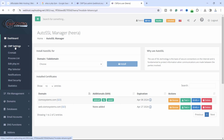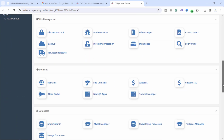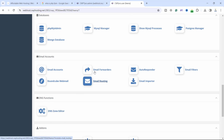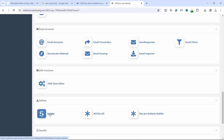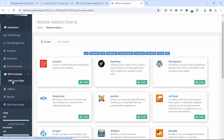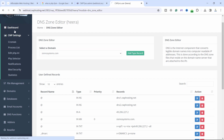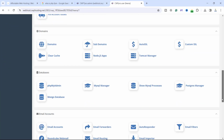Moreover, if you go to this CWP setting, you also get mod security, and with the file management, you also get the file system lock here, which is a powerful feature to protect the files of your website. And the panel is completely user friendly, just like Plesk and cPanel. You can see you have DNS zone editor, email account, database, phpMyAdmin, SQL manager, and you have a script section as well where you can install multiple applications like Laravel, Symfony, WordPress, and plenty of others. You can manage the DNS zone from here as well, and all the features related to web hosting similar to Plesk and cPanel.